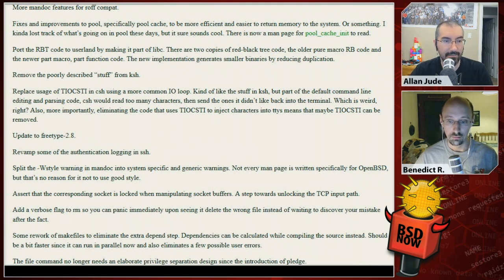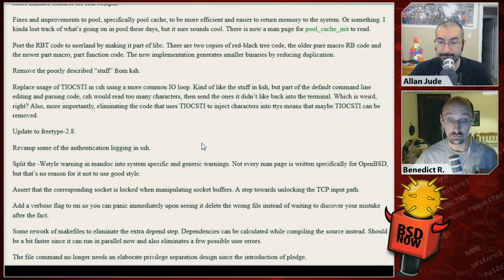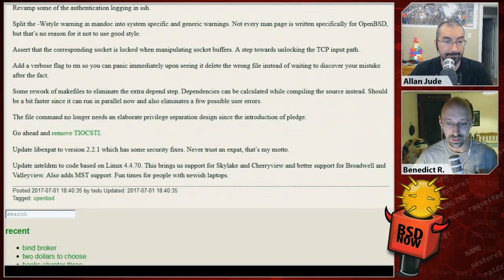They updated libexpat to version 2.2.1, which has some security fixes. Never trust an expat, that's my motto. They also updated the Intel DRM code to be based on Linux 4.4.70. This brings support for Skylake and Cherry View and better support for Broadwell and Valley View. It also adds MST support, so fun times for people with newish laptops. Tempting, yeah.